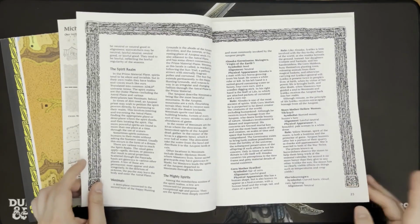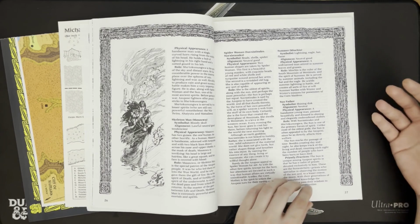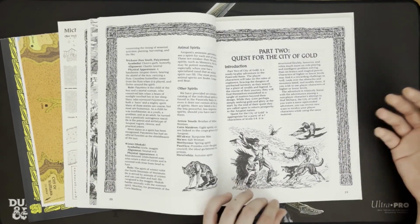And then the different spirits. So it seems like these people worship the spirits instead of the Maztican gods. So for all intents and purposes, they're of a different people and a different culture.